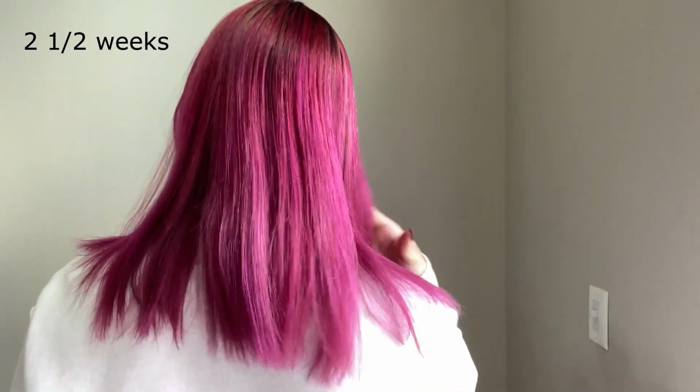And it actually took really well. I didn't expect to get such a vibrant color on top of the existing brown and faded parts with green and all that, but I basically ended up with raspberry hair. So yeah, about 2.5 weeks after dyeing my hair brown, I now had raspberry hair.